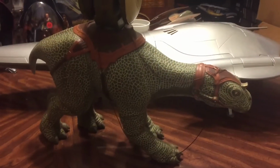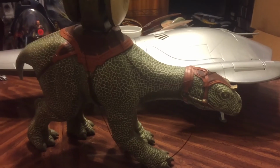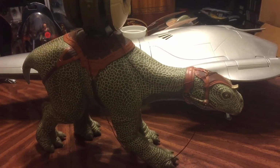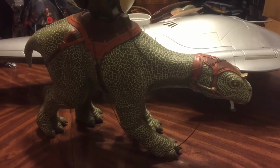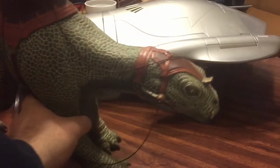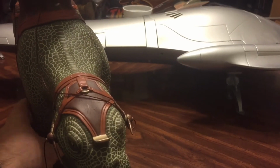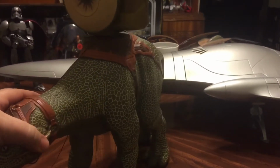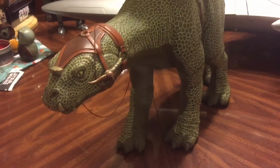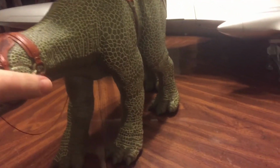Now, as I was pulling out the Naboo Royal Starship and kind of setting up, well, not totally setting up, just pulling out from boxes all of my Naboo components for that diorama, I came across, of course, the Famba, which was released as an FAO Schwartz exclusive. It cost, I want to say, about $60 or $80. FAO Schwartz was never cheap. However, it's kind of boring.